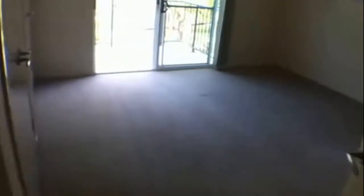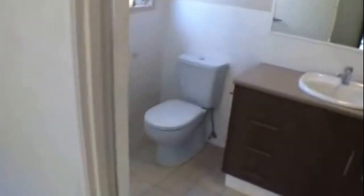And now I'll take you up the hallway through to the main bedroom. On my left-hand side of the main bedroom here, you have two built-in wardrobes. You have your balcony looking out to the reserve. That's the size of the main bedroom. Now leading through to your ensuite.